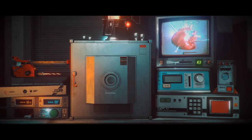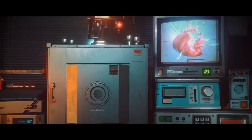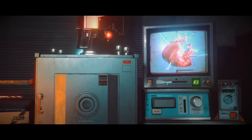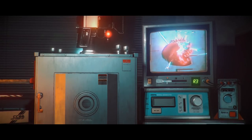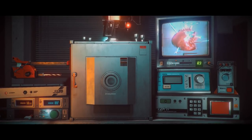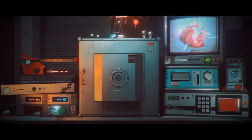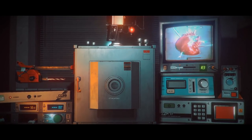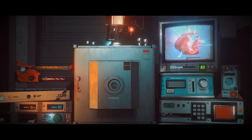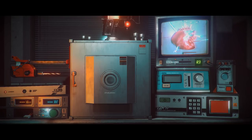It looks like a heart. That's the artifact? Huh. Look, it's just got probes all over it. Okay. Notice this thing's just off, right? Yeah. And we need the camera, right? Yeah, surely.